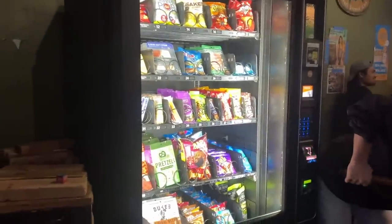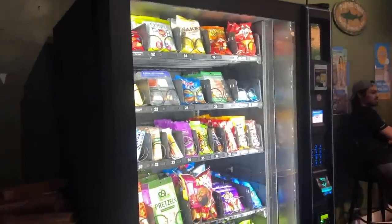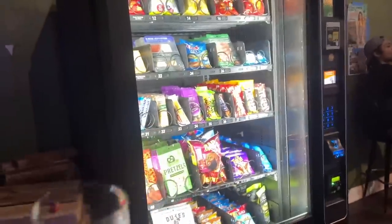Every bar should have a vending machine like this one. There's literally prosciutto in there. You can make a little cheese board. That is amazing.